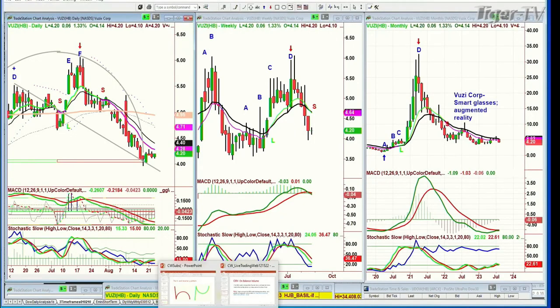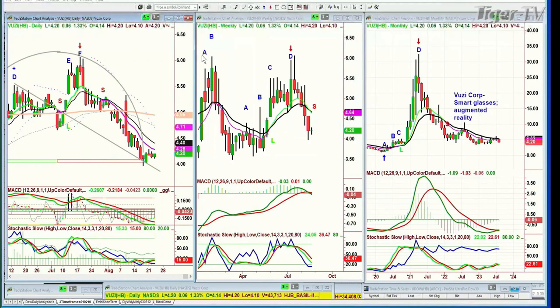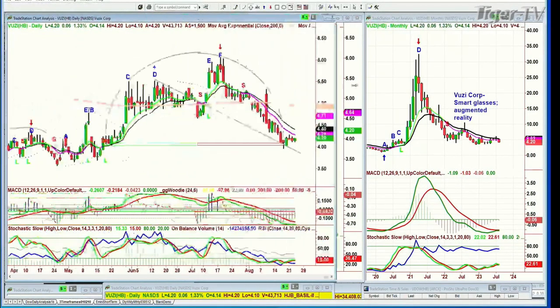Next question came in as Vuzix. Vuzix, oh, I haven't looked at this for a while. Vuzix makes smart glasses, augmented reality. I remember I looked at this with Dan, the other Dan in the Den, who has really good picks, and this is one of them. Let me just see. I don't know if I've updated this.